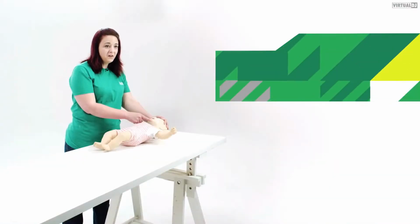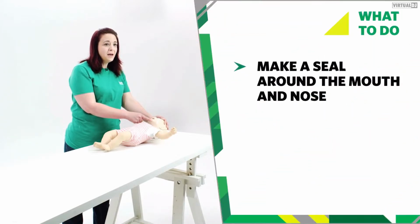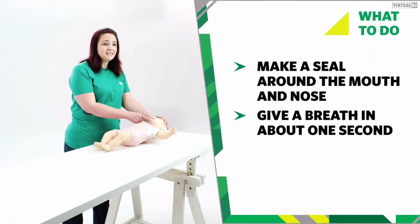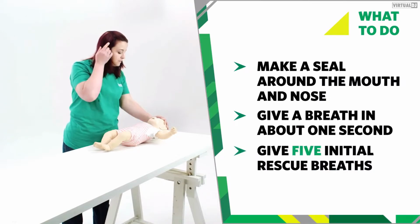Step 1 is puff. Take a breath, put your lips around your baby's mouth and nose and make a seal. Blow gently and steadily for up to 1 second. The chest should rise. Remove your mouth and watch the chest fall. That's one rescue breath or puff. Do this 5 times.